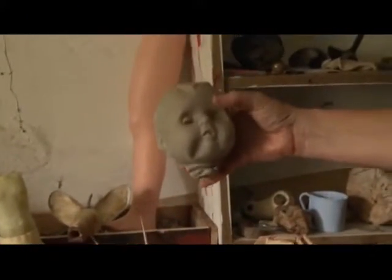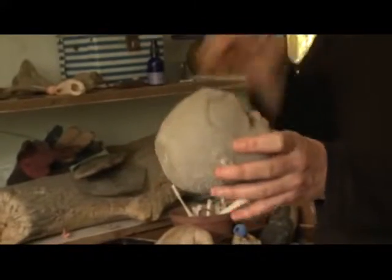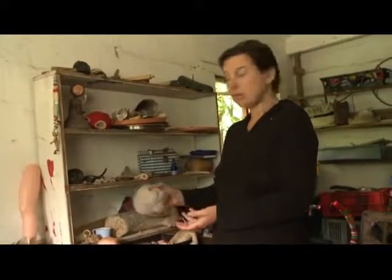This is just a box of bits that have been collected off the beach. They feel like they call to you because they've been loved and held and sort of invested with a certain energy, and that energy hasn't really been released. I mean, it hasn't gone anywhere.